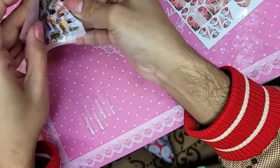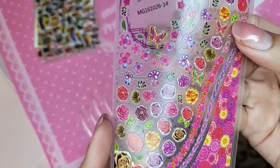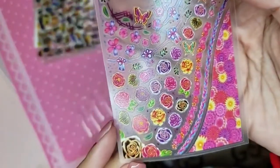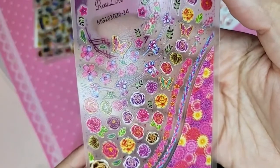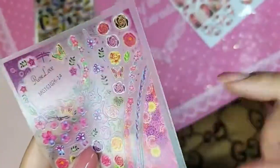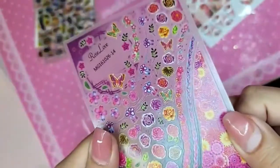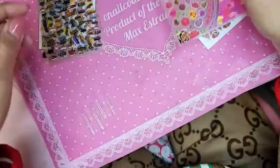And then we have Rose Love. So this is very kabuki, old school Japanese, mahogany, rose fantasy. And this big sticker right here, what's so cool about it is you can take your scissors and cut whatever piece you want and put it on the nail. So you can really customize it and create a really unique, dope design.